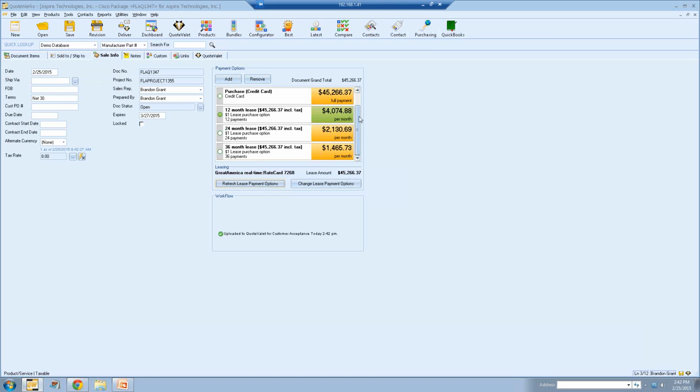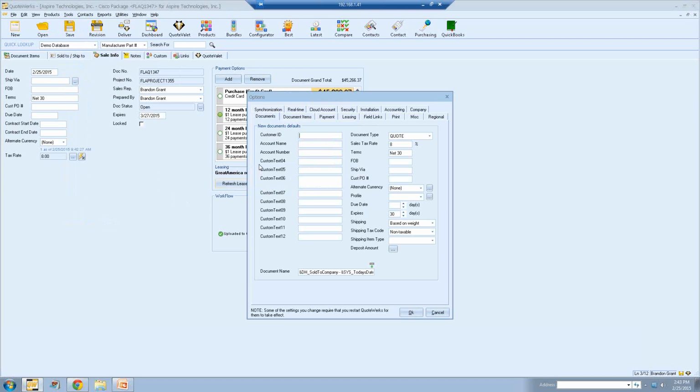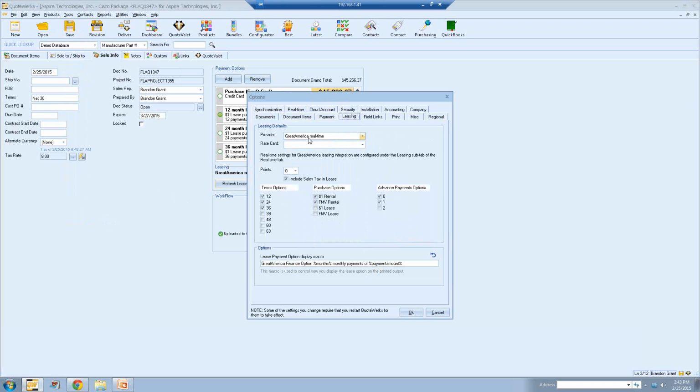To set your default leasing options, since we haven't talked about that yet, that's going to be under Tools, Options, and then you'll see there's a Leasing tab. So I have mine set to the Great America Real-Time, but if you're using a different provider or you want to set a different provider as your default, simply select your provider, your rate card, and then you can see here, this is where you set those terms, as well as your purchase options and advanced payment options.